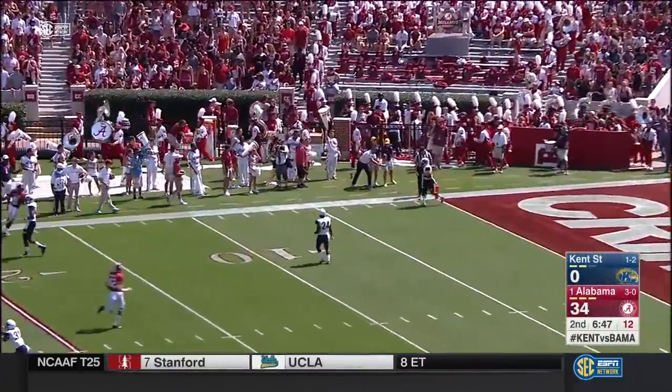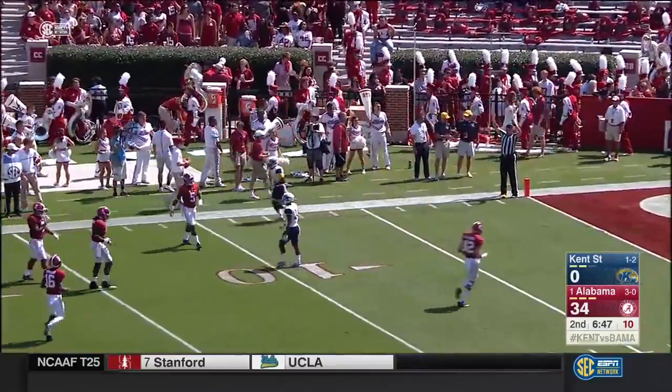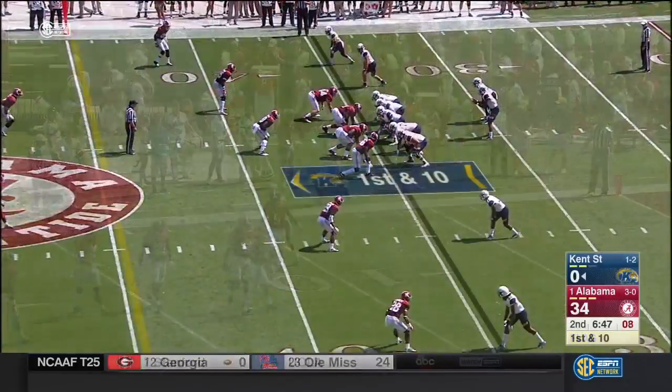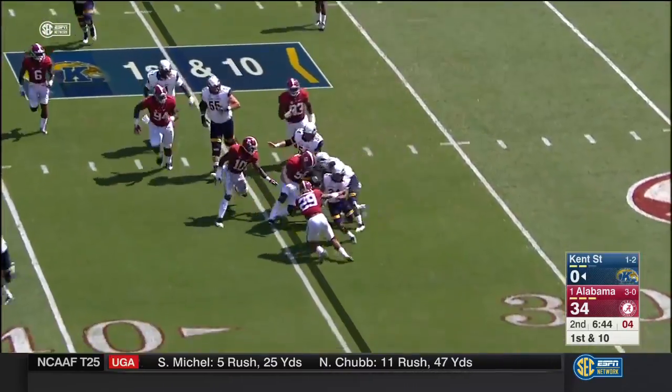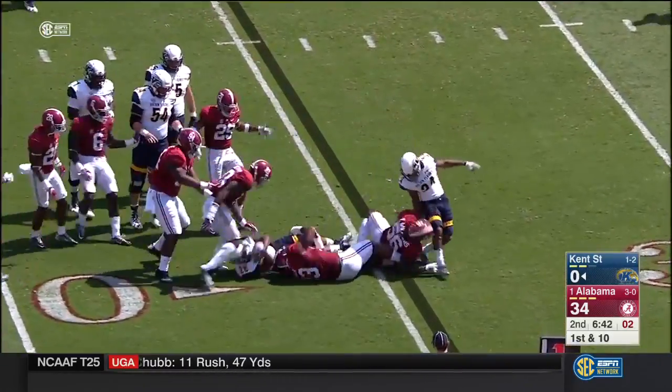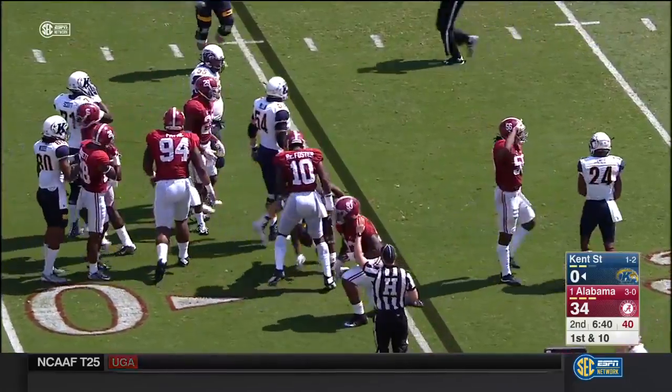Calhoun will watch that one go out of bounds at the 1, and a flag on the play will give Kent State the ball. Miles Washington in at tailback for Kent State now. Washington takes it left side and only picks up 1. Kind of like Nick Saban.